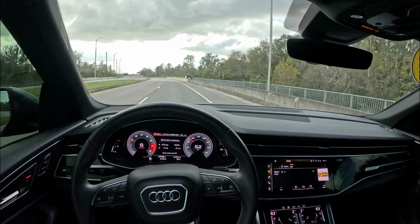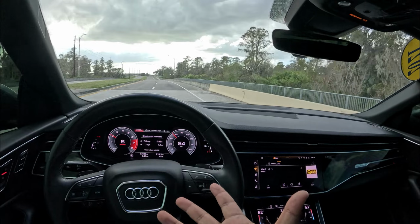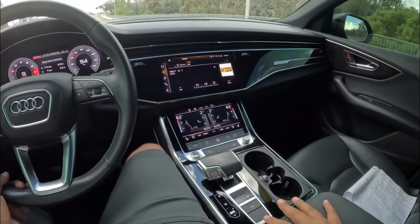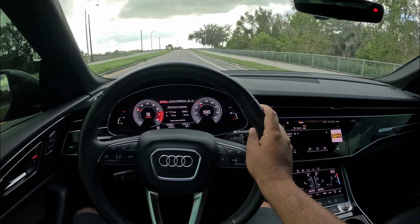37,688 miles. This is the current mileage of this. So it's not a lot of miles for the years, so it's still pretty low in miles. Feels still pretty much brand new. As you can see, guys, there's no wear and tear on this at all. This is just beautifully kept. So I guess somebody definitely took care of this one.